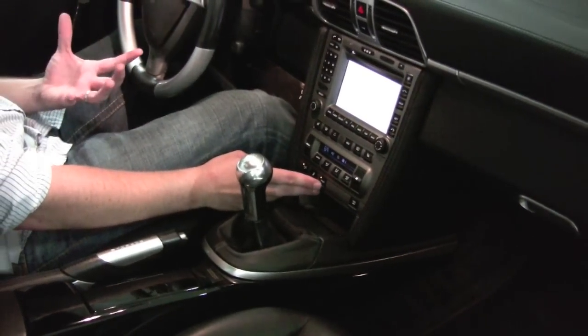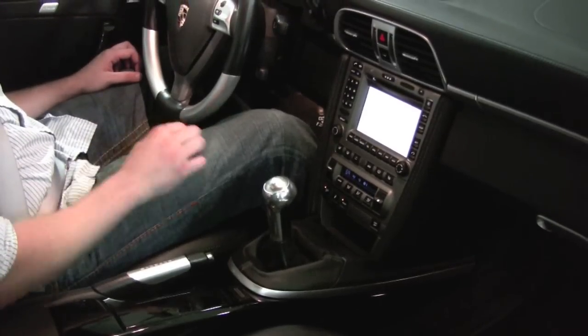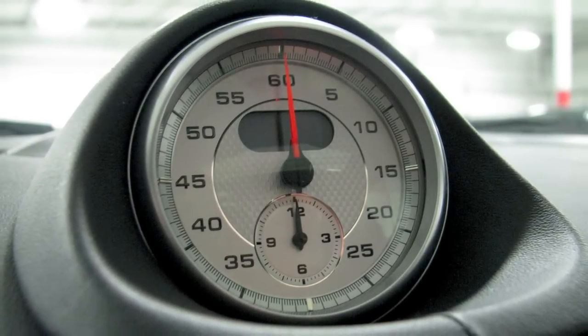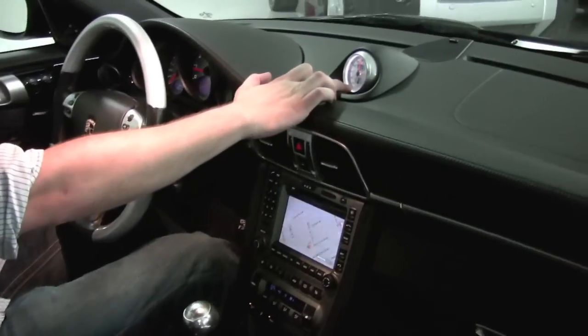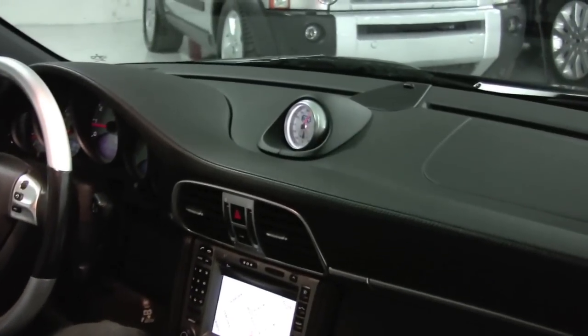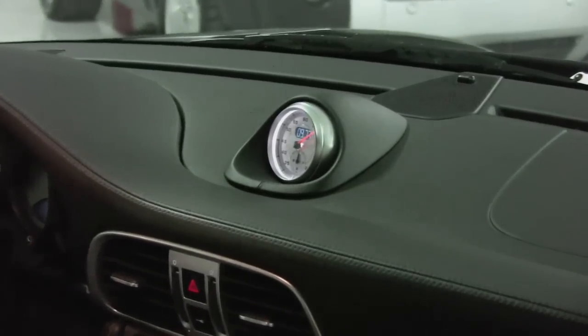Sport amplifies the throttle response and also the power response you get throughout the engine, and it also enables the sport chrono up here on top of the dashboard. You can use it for timing your laps, but sport mode is the mode that will allow the overboost for torque. So you won't get 510 horsepower unless you have the sport chrono package.